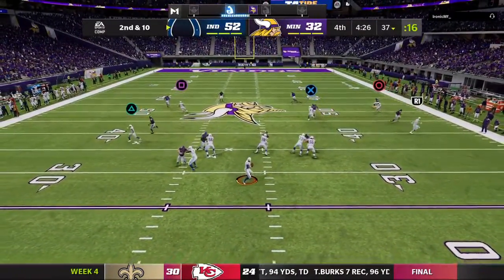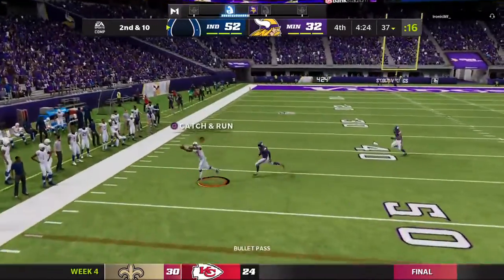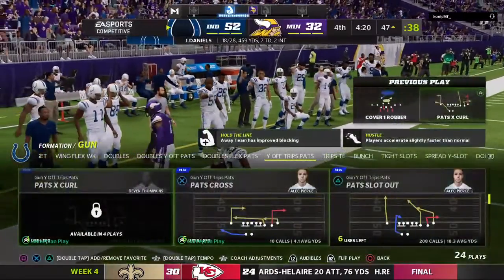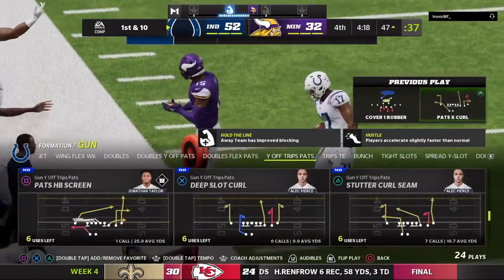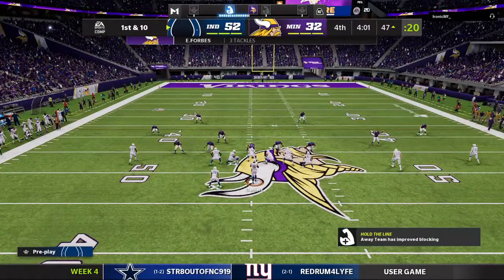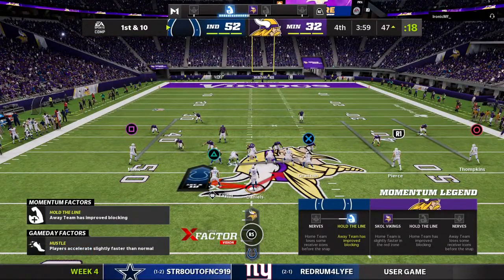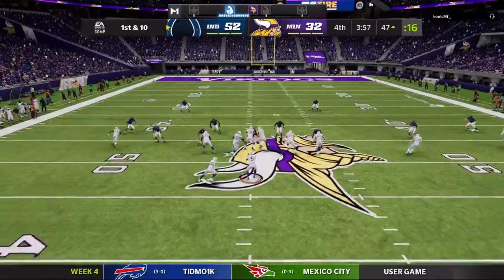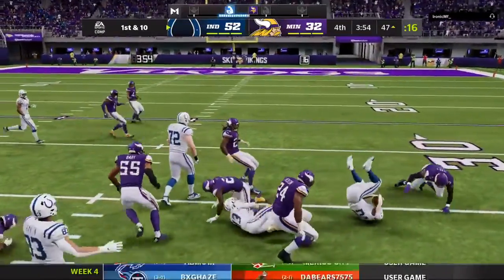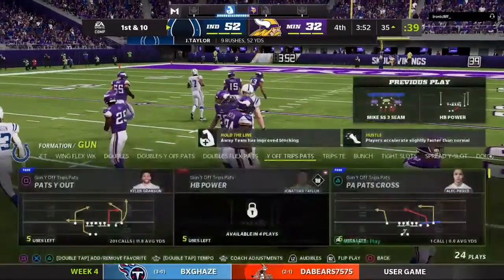Now they'll switch it up here and look to throw. And he's got his favorite target yet again. It's complete. And he'll be taken down, but not before he gets into enemy territory. From Viking territory now, they'll come up 1st and 10 at the 47. They give to Taylor out of the gun. And he's got this down to the 35.